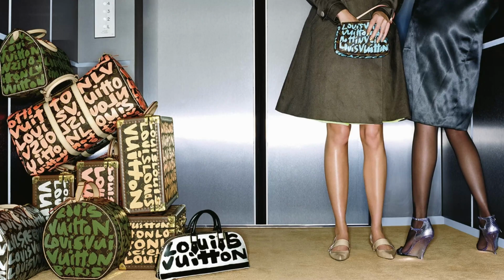Now you might have an idea on what this is, and you might be thinking, Gwenny, is it the Marc Jacobs Stephen Sprouse collaboration? Does anyone remember the Louis Vuitton Stephen Sprouse collaboration headed up by Marc Jacobs in the early 2000s? The graffiti. Now, I really wanted a monogram piece with the graffiti on it.